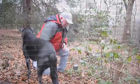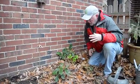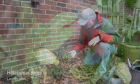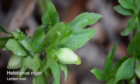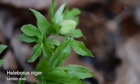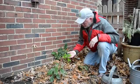Now, before it does get cold, I want to show you some plants that have actually started to bloom. Last week we talked about a hellebore that starts blooming in November. This is one that starts blooming in the spring, but because of the warm temperatures and being close to the house, it's already started to bud up. Usually not blooming until March, but there's really nothing we can do about it. We're going to cross our fingers and hope it doesn't get super, super cold, and then in the spring, hopefully we'll have some nice flowers here.